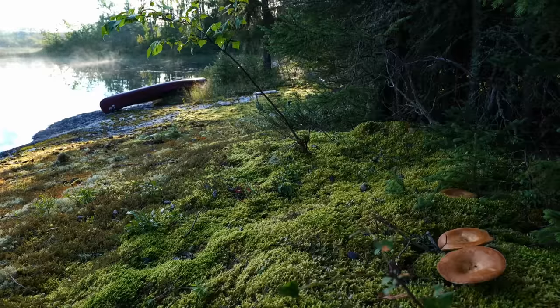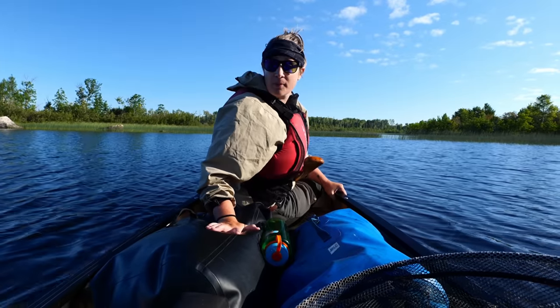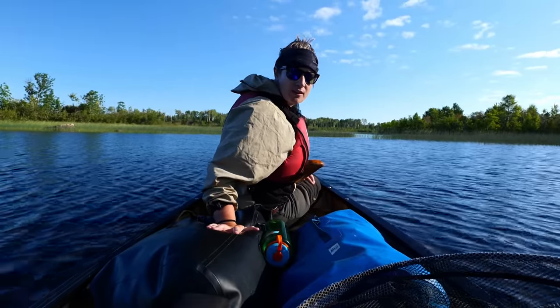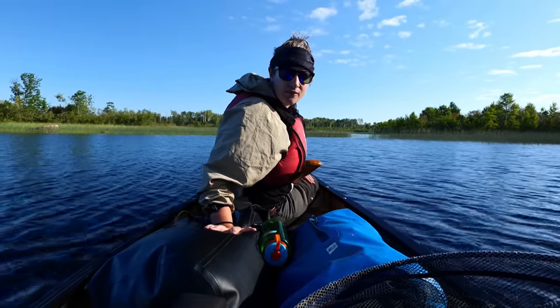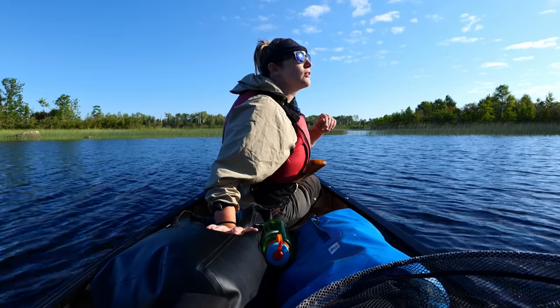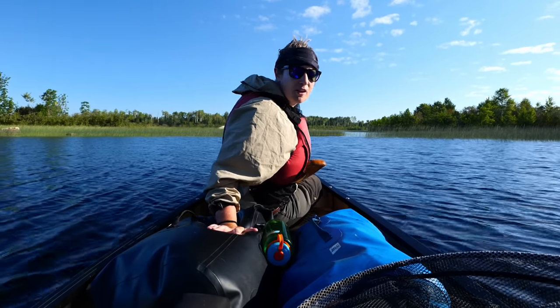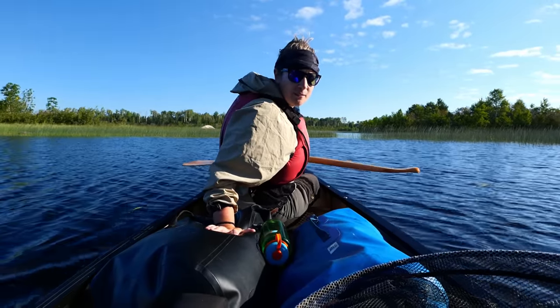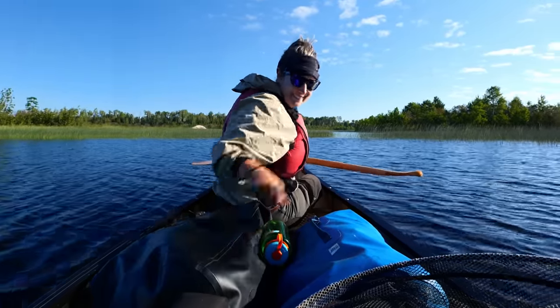We're getting underway on morning of day 9. We've got about a 10 kilometer paddle and then one of our bigger portages, and then that will lead us into a smaller series of lakes. So looking forward to what today brings. We've been lucky with being able to skip a lot of portages up till now, so I guess it's time we go stretch our legs.